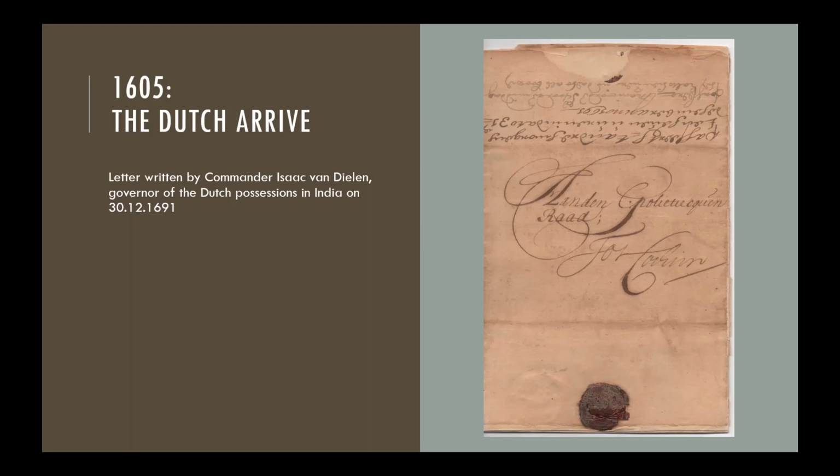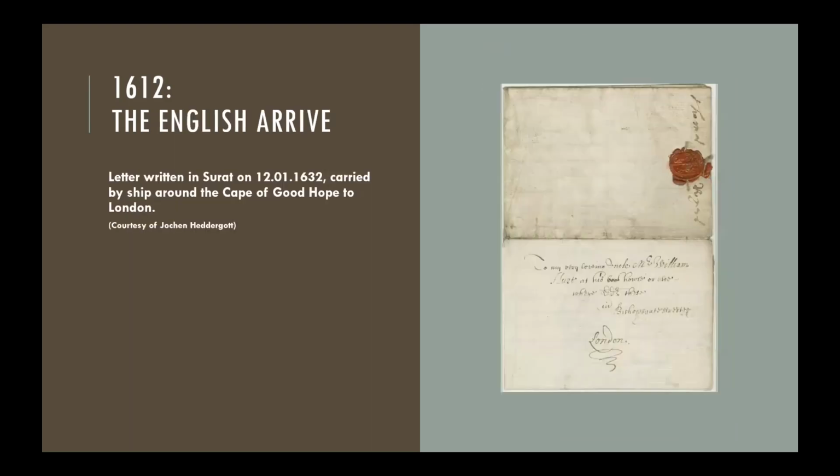For example, this is a letter written by Commander Isaac van Dielen, who has been governor of the Dutch possessions in India in those days. And in those days also, if we go back and look at the map of the different settlements, the settlements did tend to change the ownership. So for example, the Dutch also raided some of the French settlements and took over French settlements and vice versa. Things like that happened.